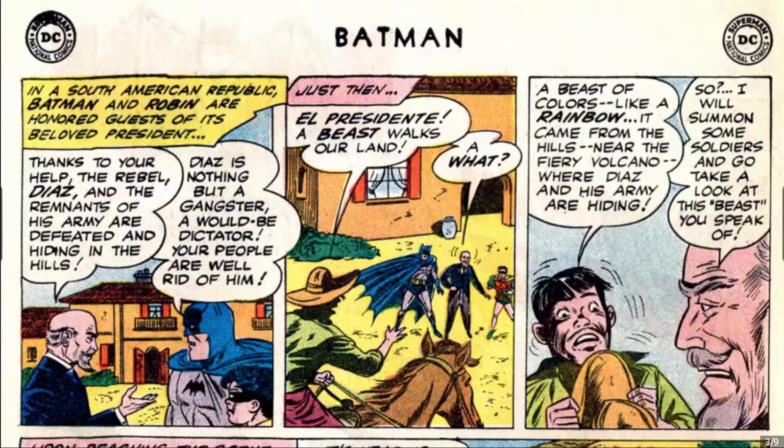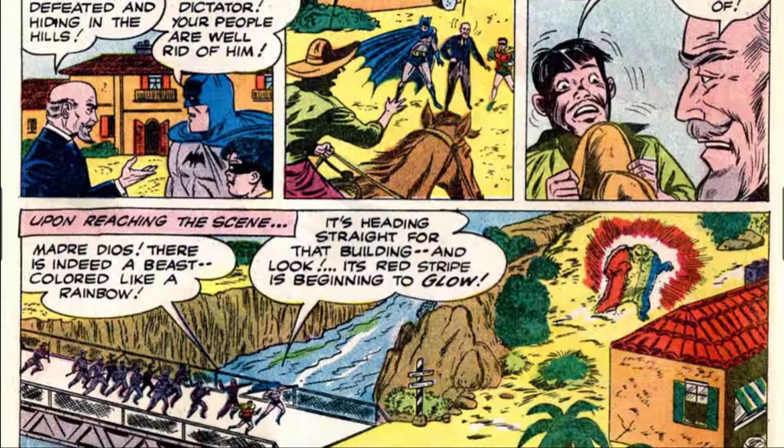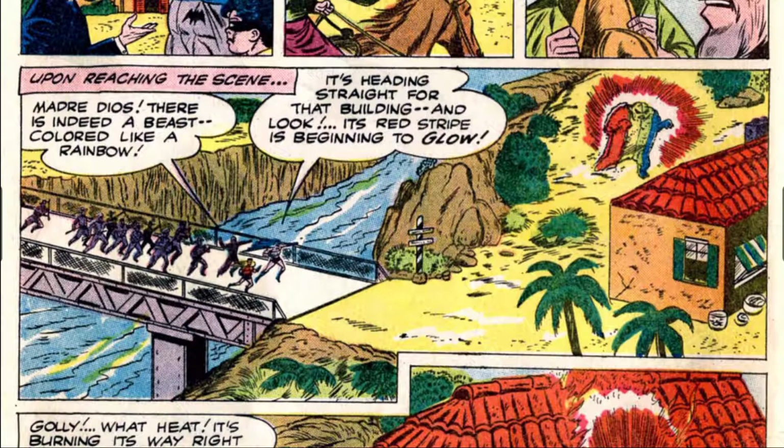So we have here the South American Republic, where Batman and Robin are honored guests of its beloved president, and they kind of help him out with this rebel, a would-be dictator called Diaz, which is the guy you saw on horseback, dressed like a conquistador. They're trying to get rid of him and his last followers. And this guy comes in, El Presidente, a beast walks our land, and then he tells him about this rainbow creature, and then they go there.